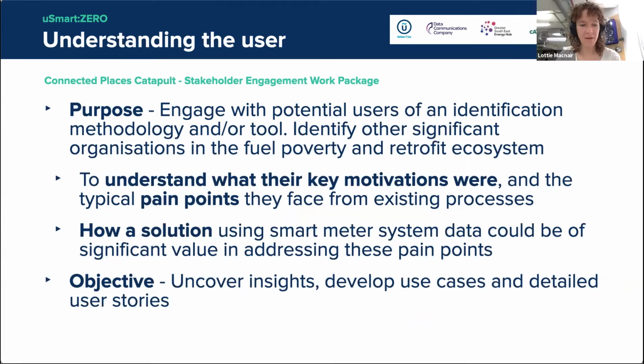Great, thanks Simon. Hi everyone, I'm Lottie, design researcher at Connected Places Catapult. I'm just going to talk through some of the stakeholder engagement work that we did to support the project. The purpose of this was to engage with potential users of an identification methodology or a tool that utilised the data.